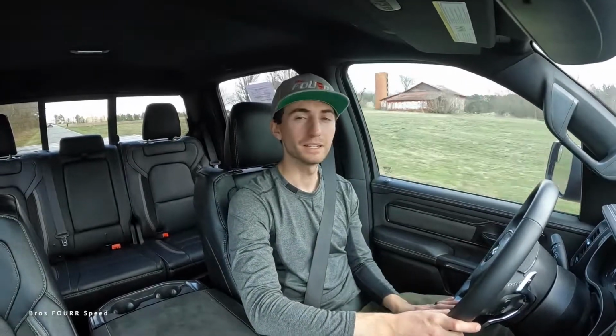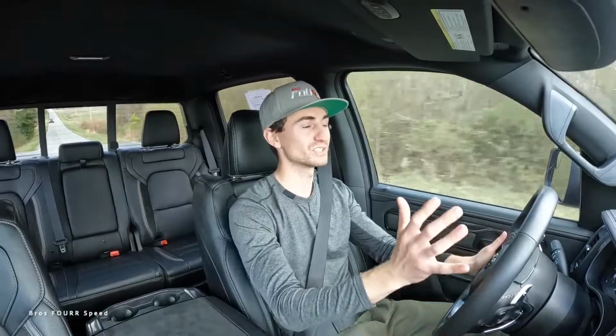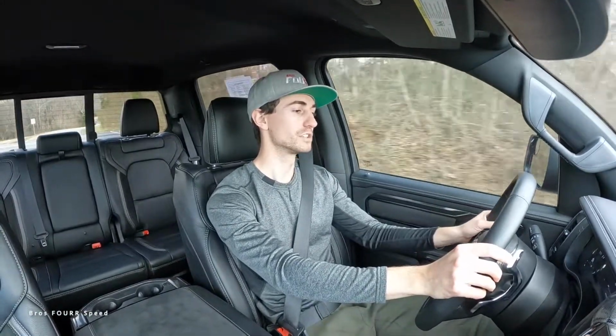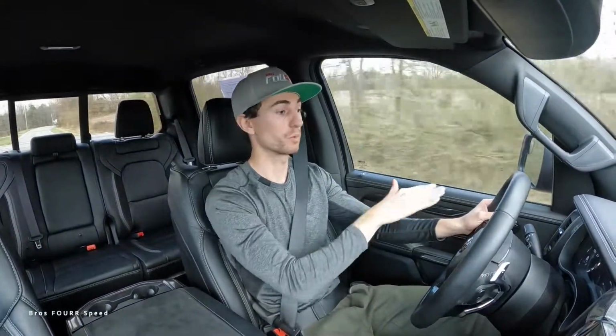I do like the 8-speed a lot better. I feel like 10-speed is just way too many gears to play with. If you're ever gonna use manual mode, 10 is just so many gears to go through. I think 8 is pretty ideal. So you feel like you're in the power band with this, and the power is plentiful no matter where you are in the revs.